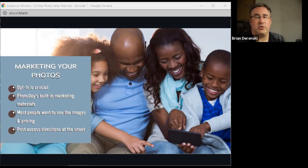and they see this code on a piece of paper, and you say, okay, all you got to do is text this code to 90738, which is PhotoDay's own text message system. Then they will get a text message as soon as the gallery is open. Then 3 days later, I think they get another reminder, and then 7 days after that, and then I think 10 days later, they'll get a final reminder. So they only get about four text messages. It's not like they're being inundated, but it's a gentle way of reminding.